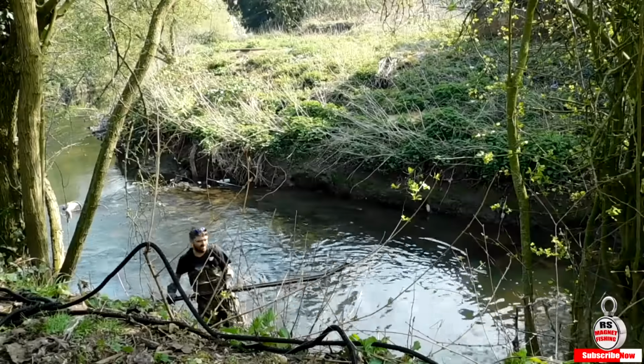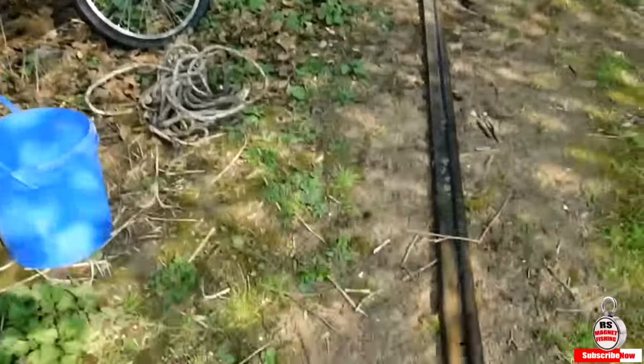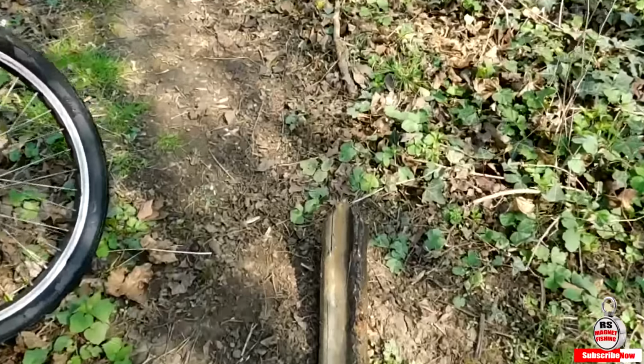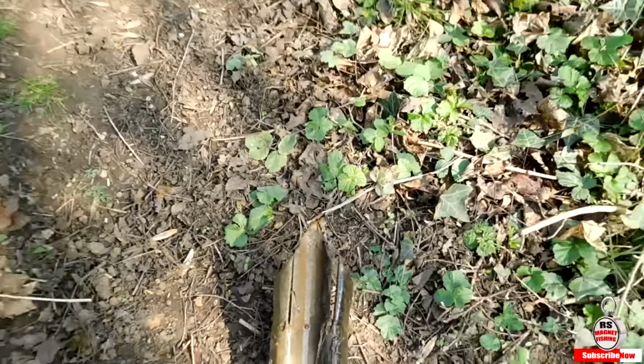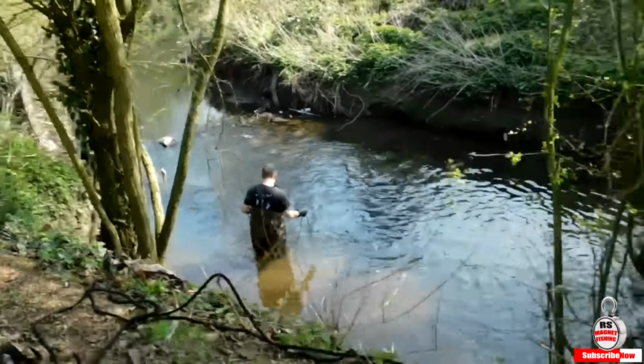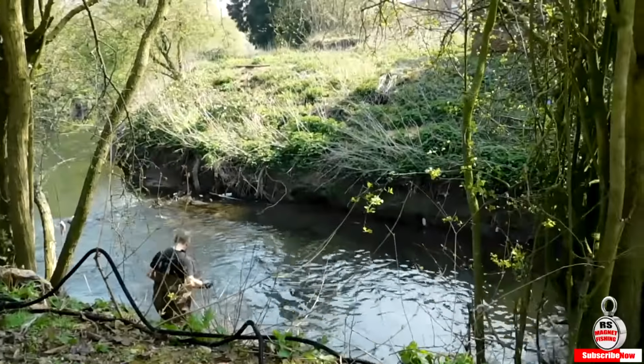Well, I reckon I'm going to get in there with Rat, give him a hand. We'll have a few things out and then I'll come back and show you what we've had. Well, I was about to get in the river and give him a hand, but he keeps pulling stuff out. Just had another fence post or panel or whatever, spiky on the top again. Let's try again, see if I can get in and give him a hand this time.